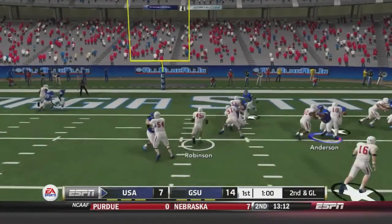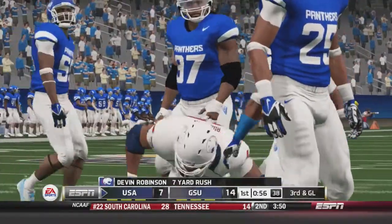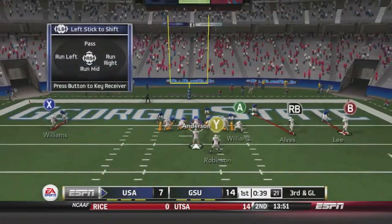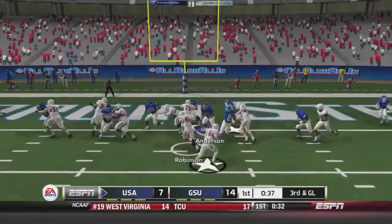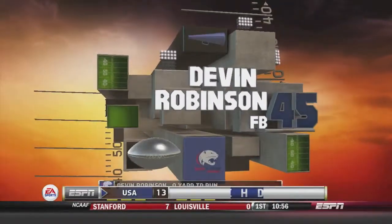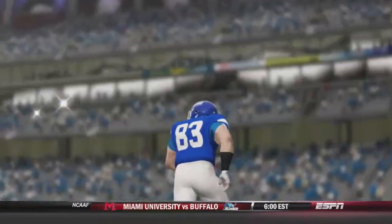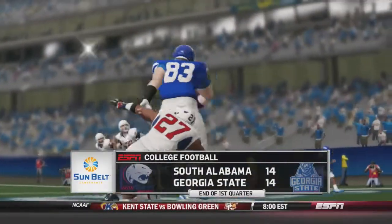Fettner will hand off to Robinson, who'll go up the middle, and he gets stopped just before he gets to the goal line there for a 7-yard gain, setting up 3rd down and goal. And Fettner on 3rd down will hand off to Robinson up the middle into the end zone for the touchdown, and that will tie this game at 14 apiece heading into the 2nd quarter. 14 apiece.